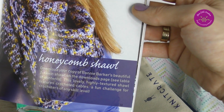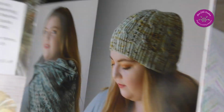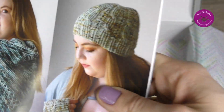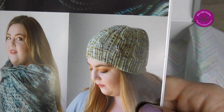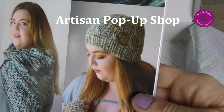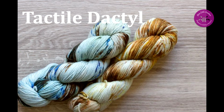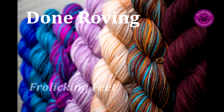by Bonnie Barker. What is great, you have access to more patterns. A sock membership crate pattern. Here we have Triometry by Tracy Simster and artisan pop-up patterns. Because as I told you in the previous video, February was the last month for artisan and sock artisan crates, and now KNITCRATE set up an artisan pop-up shop where you can buy beautiful exclusive yarns. This month you have 2 yarns. The first one is Tactile Dactyl and the second one Done Roving.